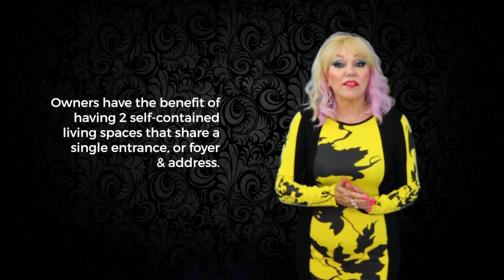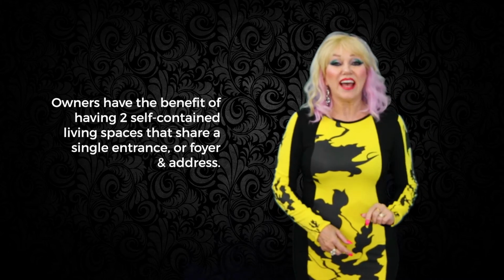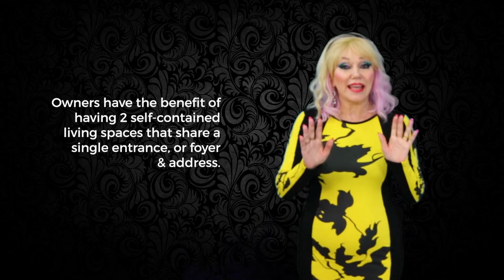Well, that was weird. As I was saying, a lot of people are still confused about the meaning of dual key units and what they're all about. So let me try to clear that up for you. Dual key apartments first came into Singapore in around 2009, but they have been growing steadily in popularity since then. So what does dual key mean? Well, basically, owners have the benefit of having two self-contained living spaces that share a single entrance or foyer, and of course they share the same address.